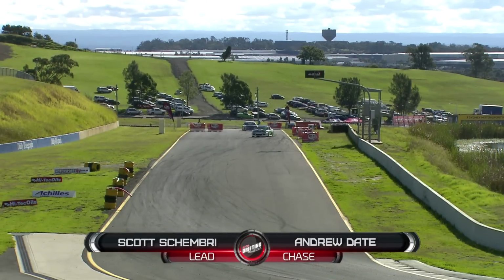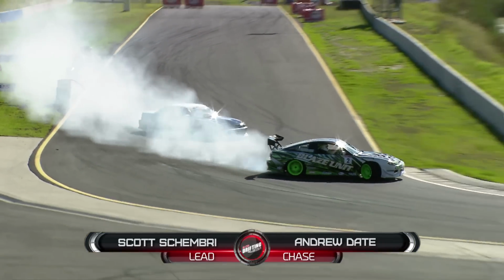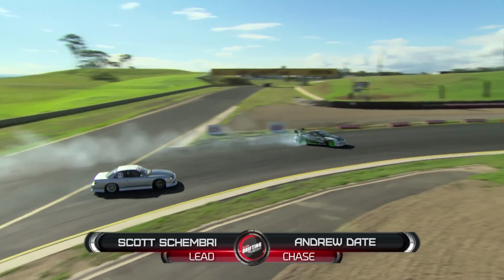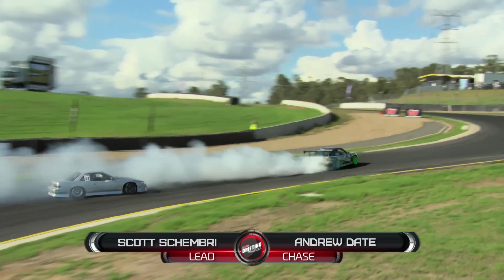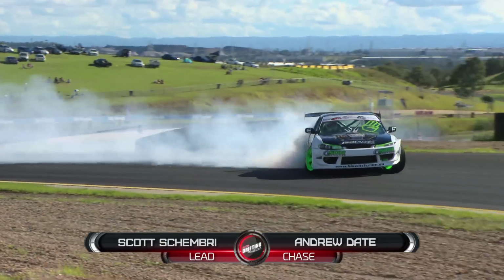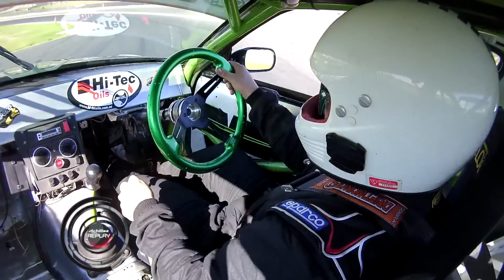We're going to push right on now with Scott Shemry. He's opened up a nice gap ahead of Andrew Date. A little bit of a feint entry there and getting a lot of angle and a lot of smoke as he comes through that outside clip nice and wide, exactly what we're looking for. Heaps of angle on the transition back. Perfect. Look at that. That's a beautiful switchback using all of the lock that car has to give.